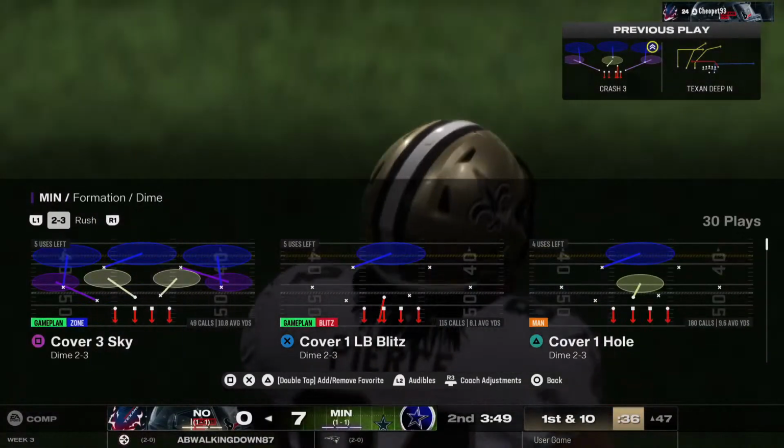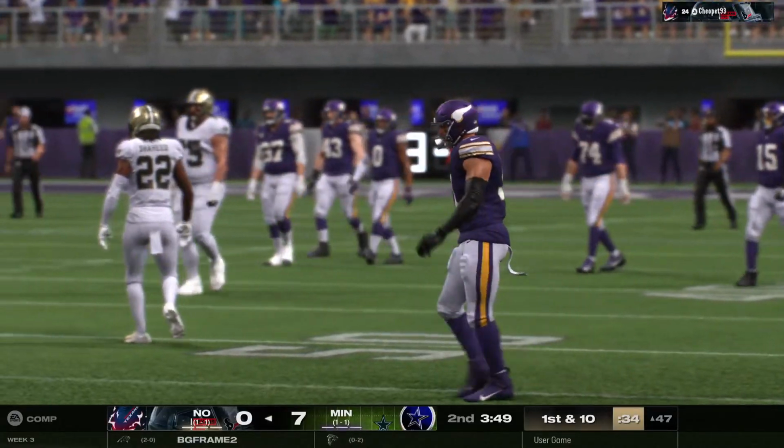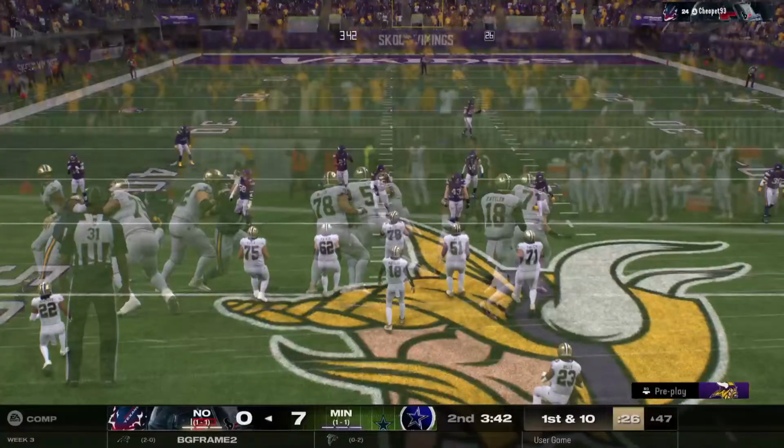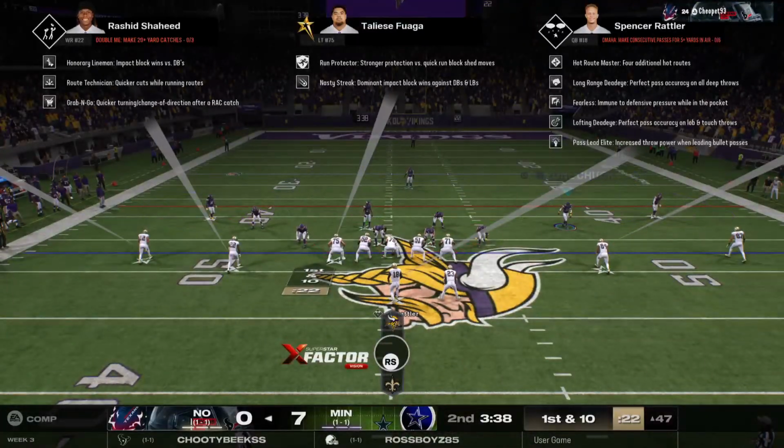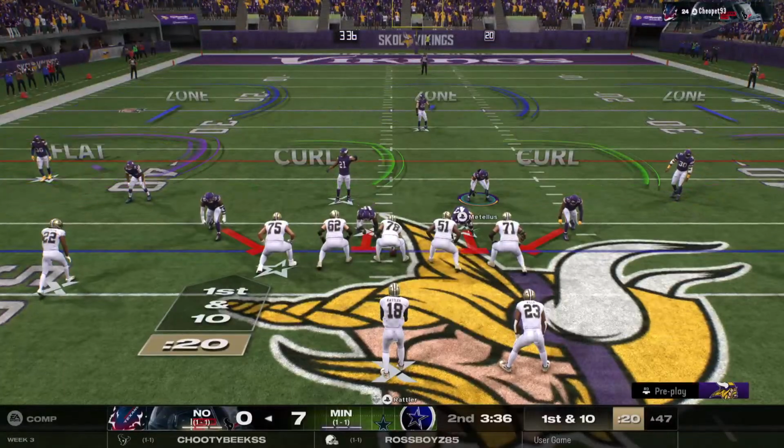Good offenses, good play callers know how to utilize their personnel. They know where they wanted him. They wanted him on a route in space where he could make that initial play comfortably, but then go to work after it.